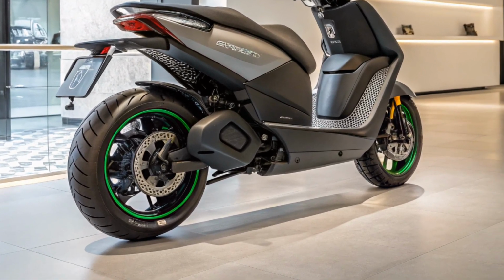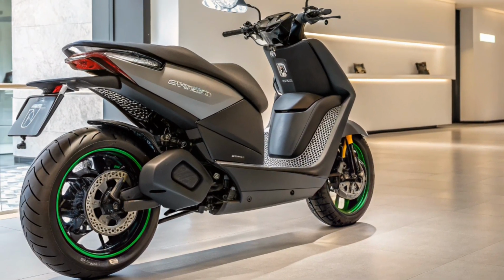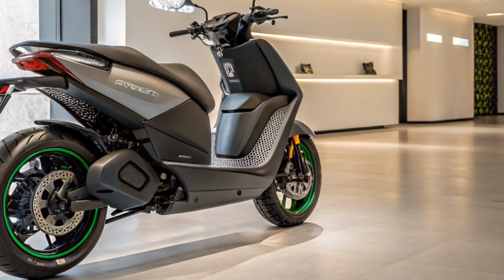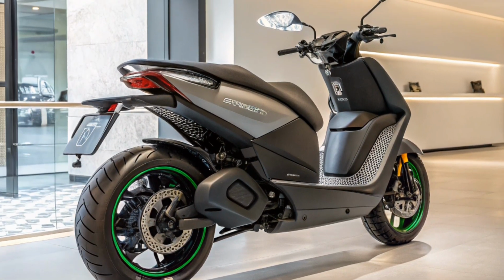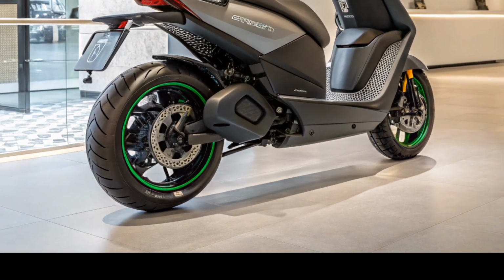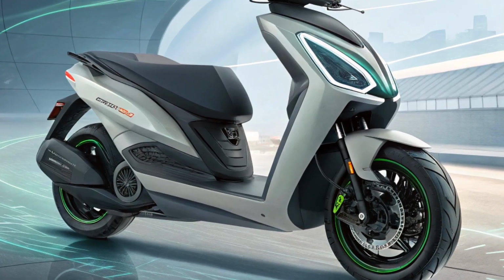The suspension setup is now slightly softer, addressing one of the few complaints riders had with the earlier models. The telescopic front and monoshock rear now soak up bumps more gracefully, making daily commutes over rough patches much more bearable. The seat design has also been refreshed. It's now wider, more contoured, and uses high-density foam for superior long-ride comfort. Pillion riders get a better grab handle and a bit more room too.